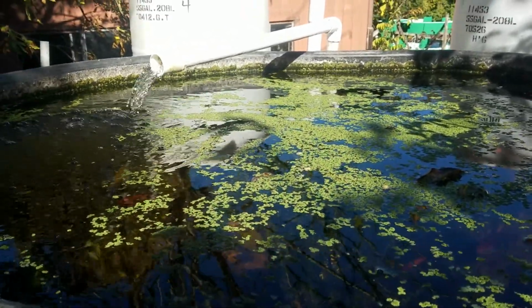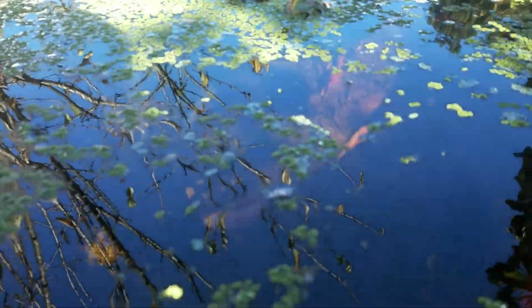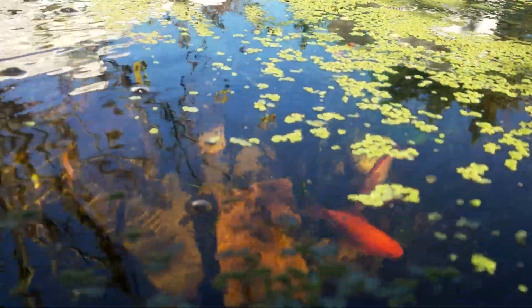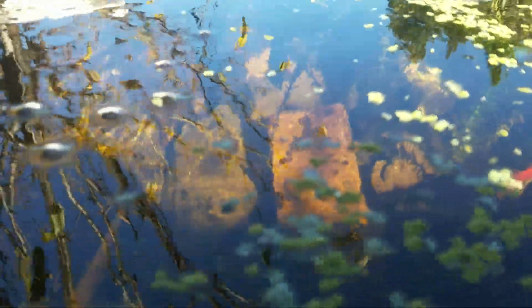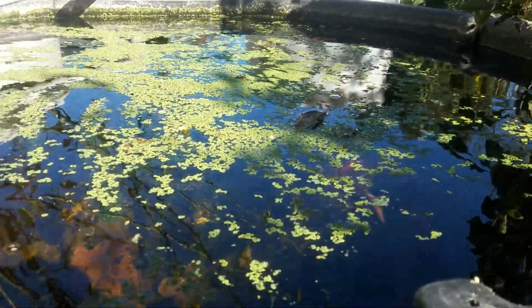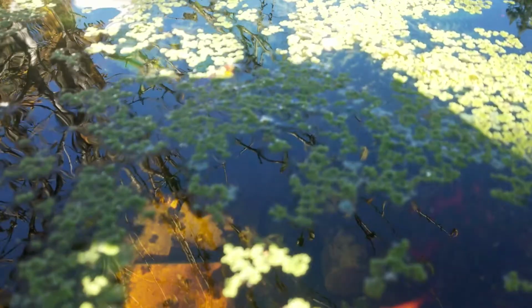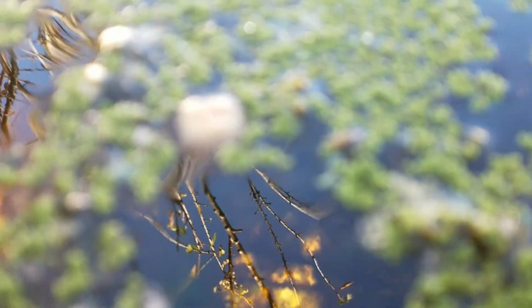Okay, November 5th. Update. Fish are good. I got some pelletized parrot food at the feed store. So I've been feeding them a little bit, tiny amounts, to see if they'll go for it. Here's some of the stuff they haven't eaten.